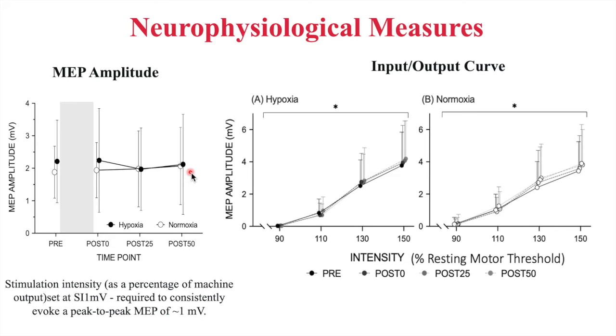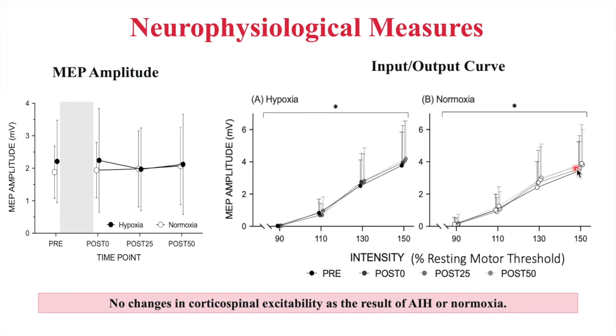Single pulse TMS was also used to generate an input-output curve by delivering TMS stimuli at increasing stimulation intensities. This measure was used in addition as it reflects the states of corticospinal excitability in a more comprehensive manner by probing a larger population of neurons within M1. Whilst there was an increase in MEP amplitude as a function of increasing TMS intensity, as we would expect for this measure, there were no differences between input-output measures at the 4 respective time points after exposure to AIH or normoxia. Collectively, these measures suggest there were no changes in corticospinal excitability as a result of AIH or normoxia exposure.